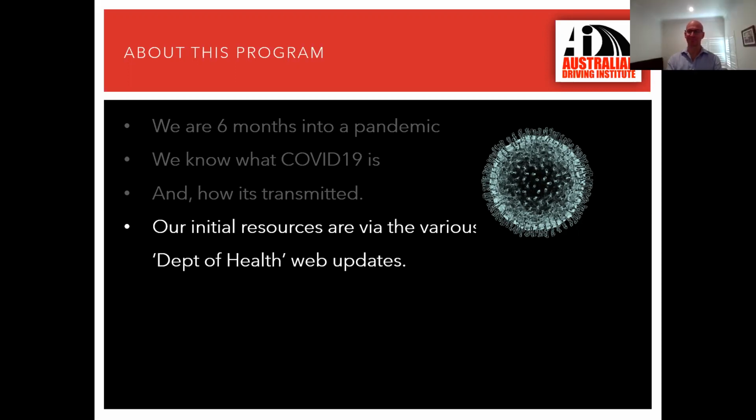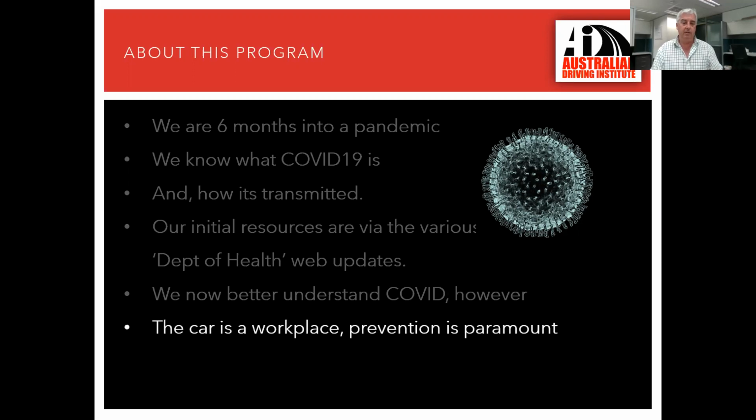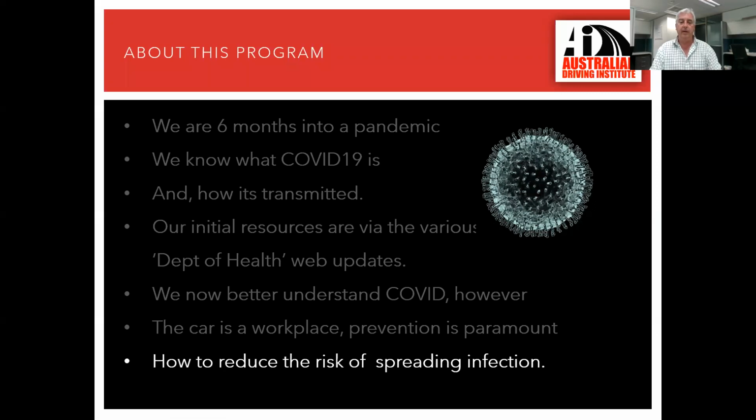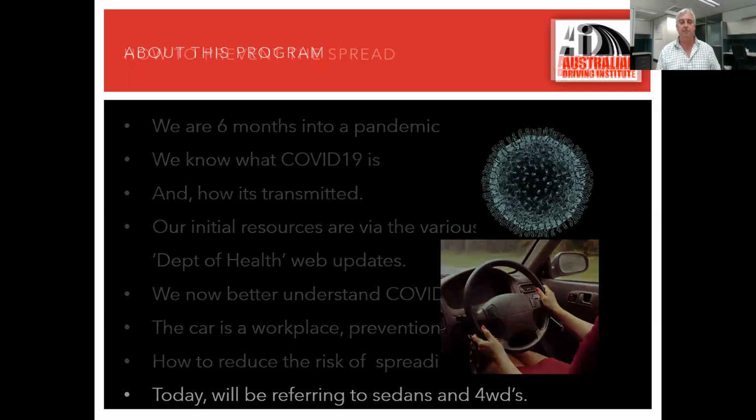Okay, and this isn't the interesting stuff really. So now that we do better understand COVID, there are some howevers. Recognising very quickly that the car is a workplace, and so now prevention is very much a true thing, and it's an ongoing thing. So we're talking about how to reduce the risk of spreading the infection, and we'll also be referring to four-wheel drive, strangely enough, as well as sedans. So there's a bit that we've learned in the four-wheel drive area, would you believe?